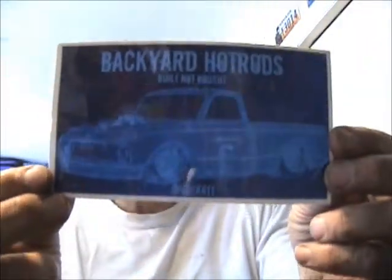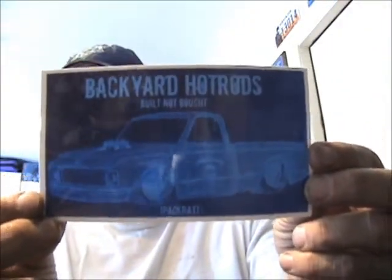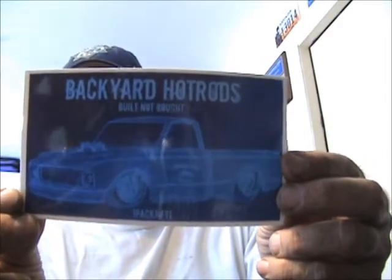Next up, from Tennessee, we've got a little mail here and a sticker from Stan down there. Backyard Hot Rods. Very, very cool sticker. I like that a lot. And as it says on the sticker, backyard hot rods are built, not bought. Can't agree with that more.